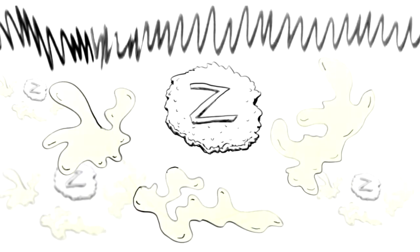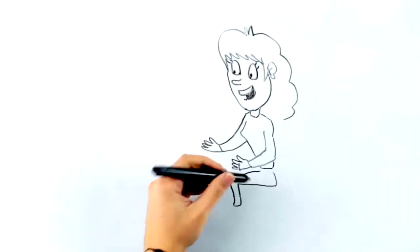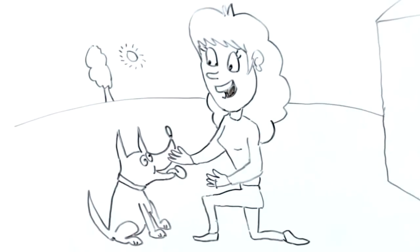Once applied, the Zeofill granules quickly go to work, attracting and absorbing the urine. The smell is instantly removed. In no time, Rachel and Buster are back to enjoying the sunshine in their beautiful, clean backyard.